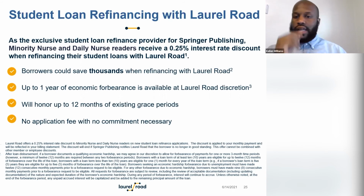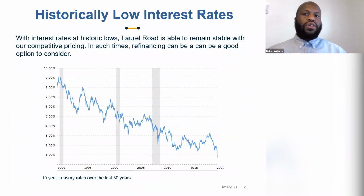If you could go to the next slide, please. This is just talking about the fact that we're in a historically low interest rate climate. Even so, like Carl pointed out, rates are going up.